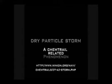Chemtrail rain microscope analysis. Look at the long fibers that the tiny particulates are attached to, some of them. And the next thing I came upon was a dry particle storm. This is a chemtrail storm at night without any wind in Germany in 2008.